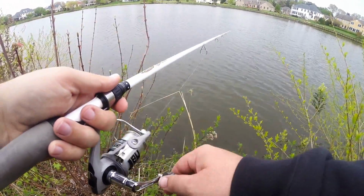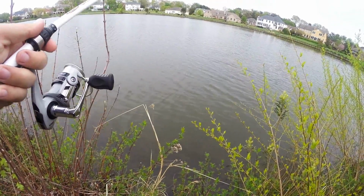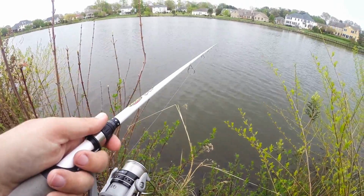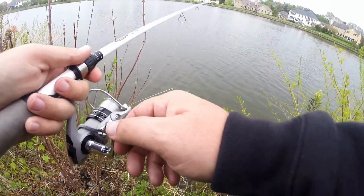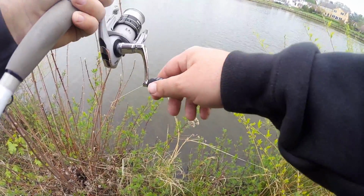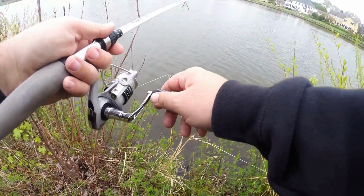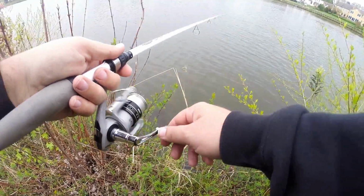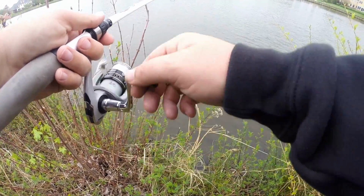Just had a neighbor come up to me and ask if I've caught anything yet. It's always nice to have someone walk up to you and not try to kick you out of the very first spot you come to just because you're fishing, you know. It'd be different if I was out here doing something I shouldn't be, leaving trash behind and all that kind of stuff, but it's just not what I'm doing. Just out having a good time, trying to get some cool footage.